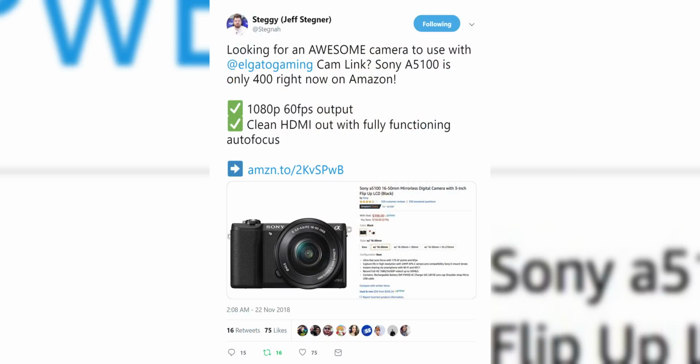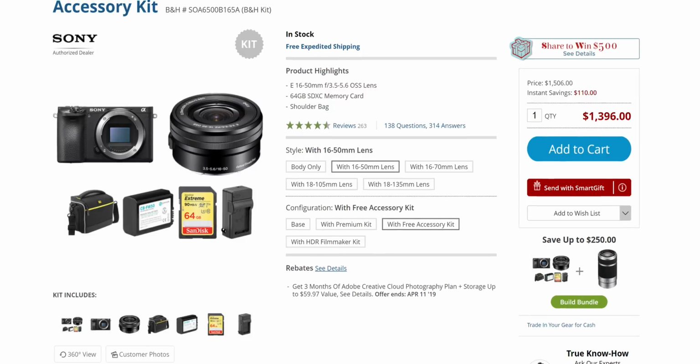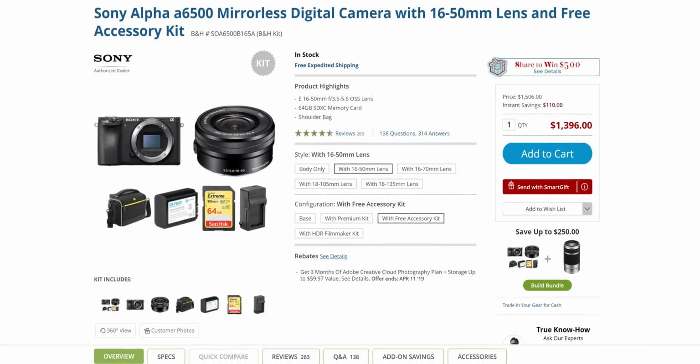You have the A5100, which was just on a Black Friday and Cyber Monday sale for really cheap. And then there's the A6500 and ones like that. Get you some wall power. They provide clean HDMI out, really high quality 1080p 60, and with that one, unlike the Panasonic G7 or other options, the Sony line actually has really fast and really high quality autofocus, which is gonna let you get more of that webcam experience where the camera just follows your face no matter what.